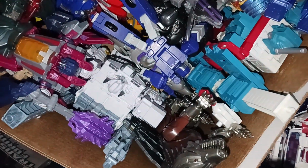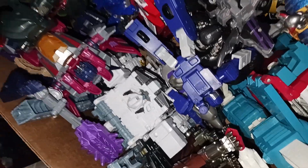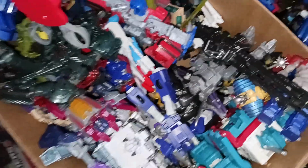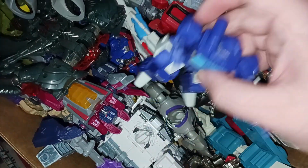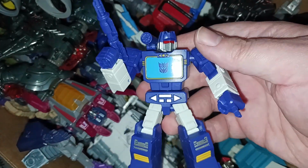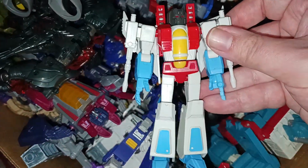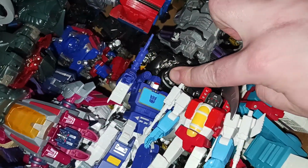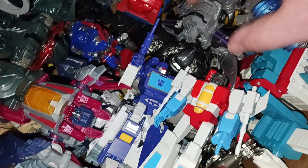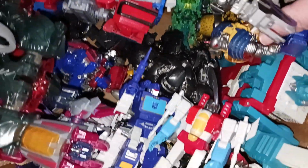Nova Prime, love that Nova Prime. Such a shame that he's relegated to this box. He'll have his time to shine, don't worry. Pretty much all these toys will be put out on display once I make the necessary changes. Yellow Park Soundwave, that's a cool one. Yellow Park Starscream, that's a cool one. Some more Yellow Park, Rise of the Beasts. Optimus Primal right there. And then Cheetor, love the colors on him.